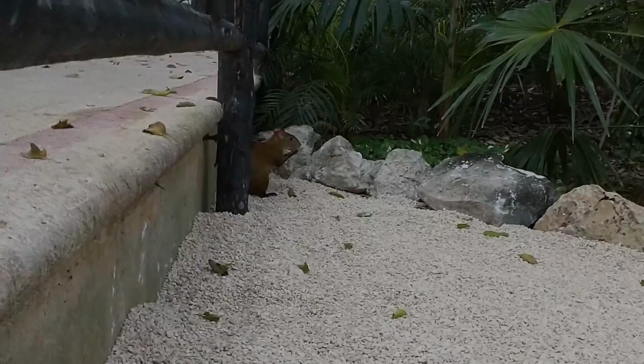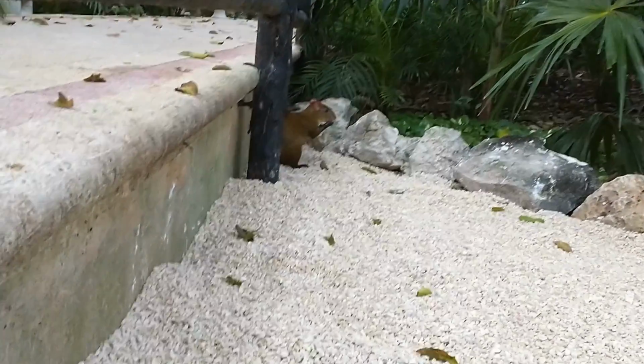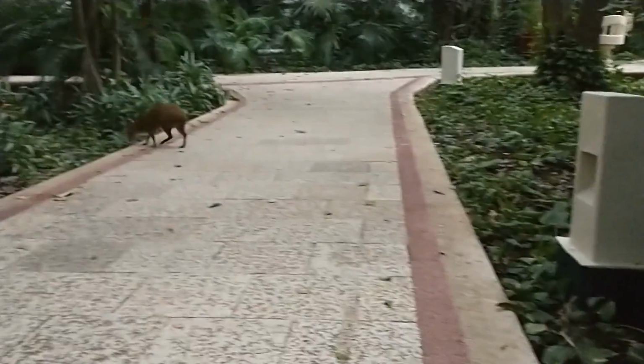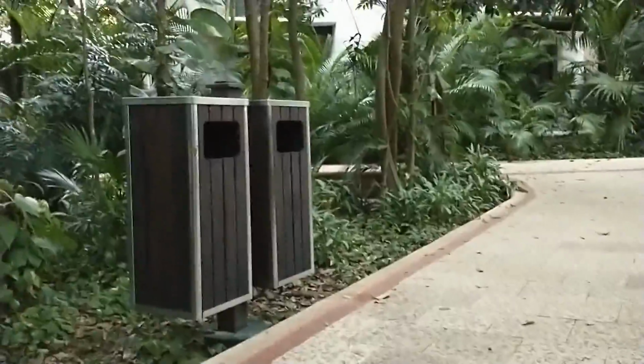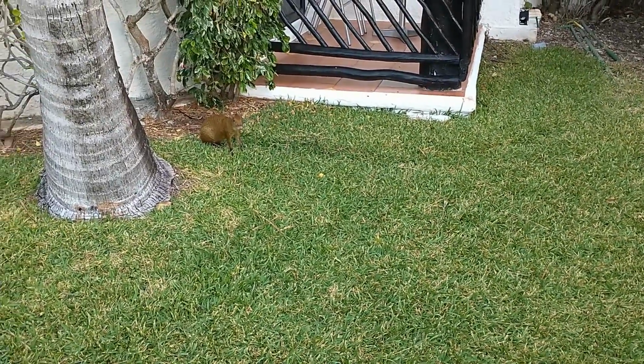And then there are these guys that I'd never seen before on a prior trip. There are actually signs on the walkways in the resort about these. They're known as Sereques or Agoutis. They're a rodent. They look to me like small capybaras.